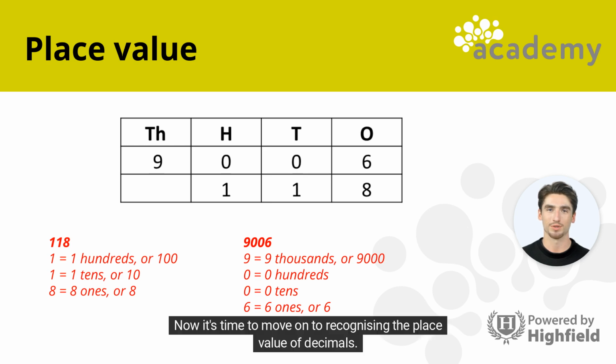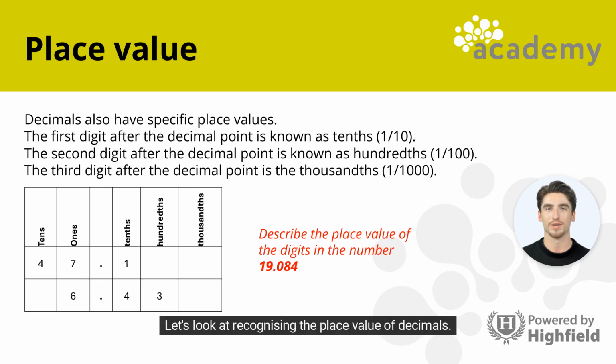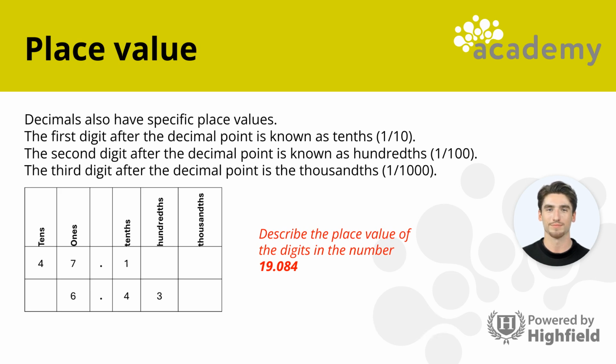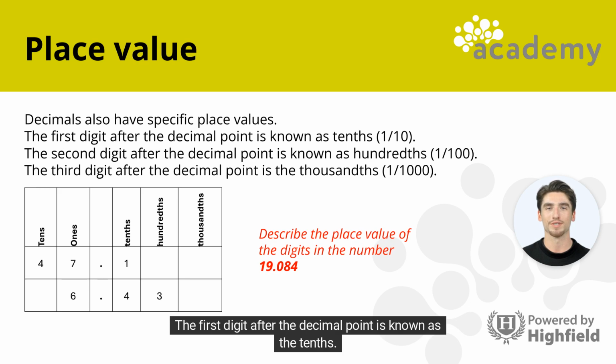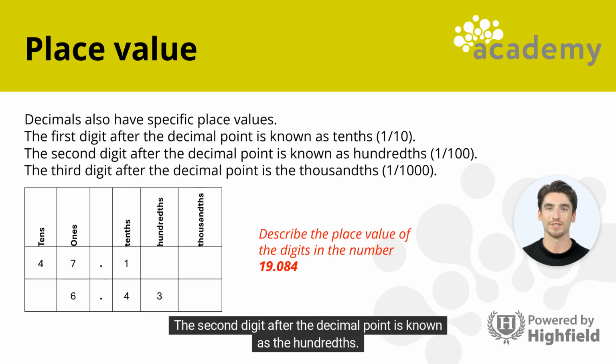Now it's time to move on to recognizing the place value of decimals. Let's look at recognizing the place value of decimals. The first digit after the decimal point is known as the tenths. The second digit after the decimal point is known as the hundredths.